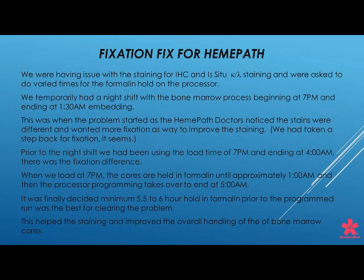We keep testing and moving forward as the literature in the field evolves, and now we are allowed to do that, which is a very good thing. When we were having issues with the staining for IHC and in situ kappa lambda staining, we worked to varied times for the formalin to hold on the processor. It was very interesting because we temporarily had a night shift when the bone marrow processing starts at 7 p.m. and they were ending at 1:30 a.m. in the morning for embedding and cutting.